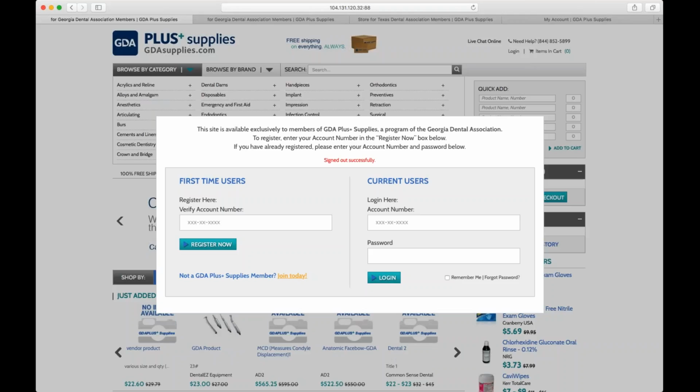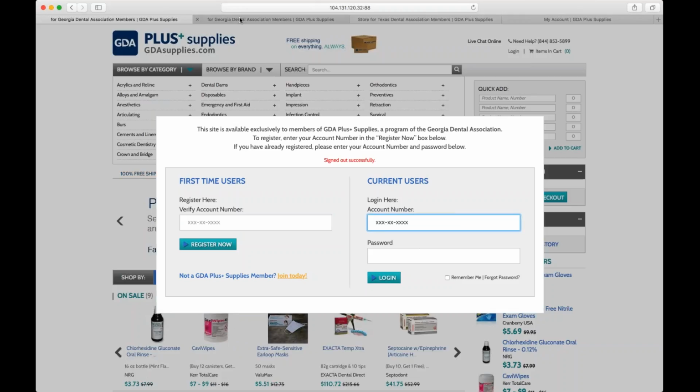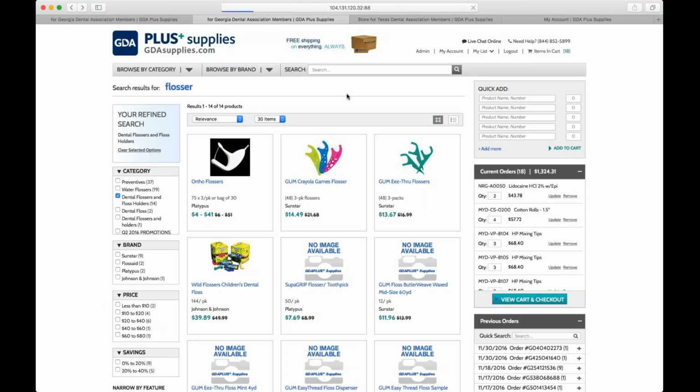So the first time that you come, you'll come here under first-time users. You'll enter in your account number that GDA will supply you, and then you'll be able to go through the account registration process. It's fairly quick. You just essentially put in your office details, name, create a password, and then after that, anytime you come to this site, you'll come here to current users. You'll log in. You can save your username and password for the future. So once you get logged in, you'll see essentially this home page.